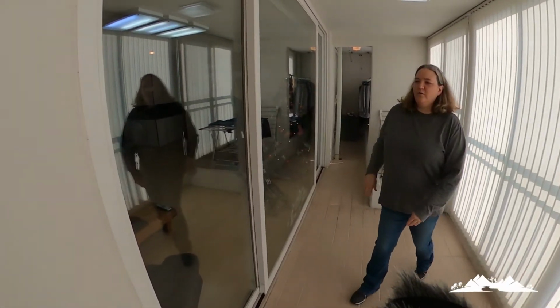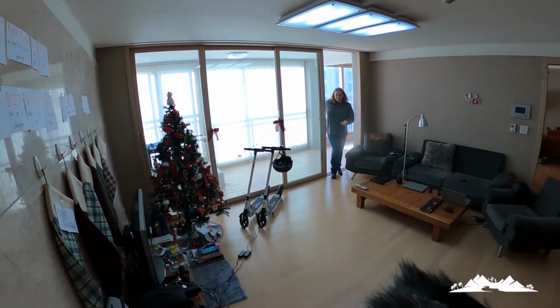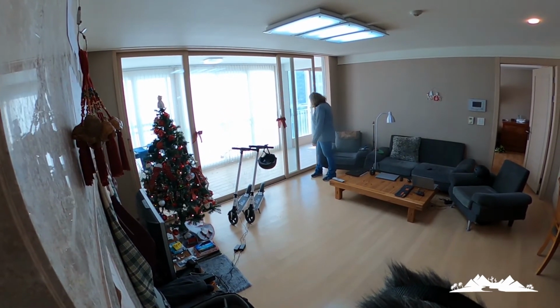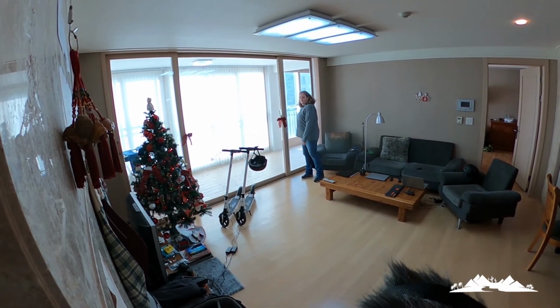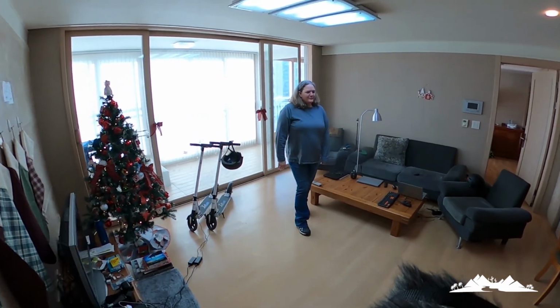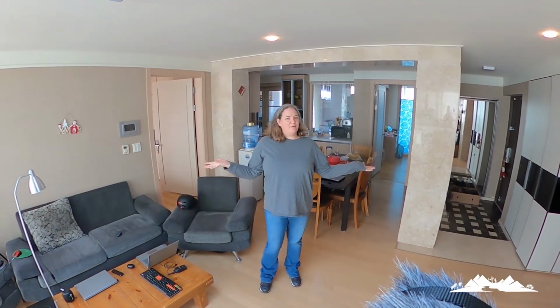And of course you can go into the living room from the porch right here, which is nice. So it's a big loop. And during quarantine, Rick and I would do laps through the whole area just to get some exercise. Shuffling our feet along the floor. This is our apartment. Thank you for coming along.